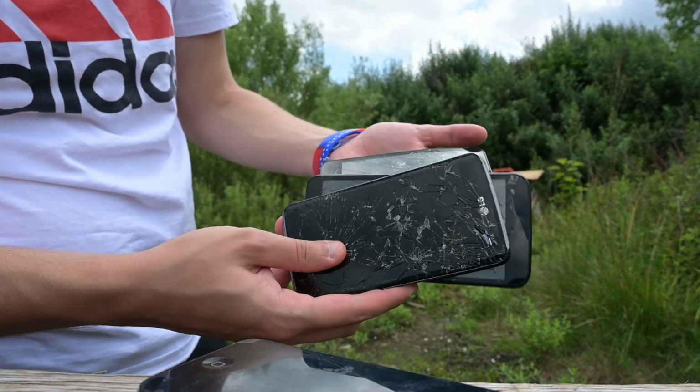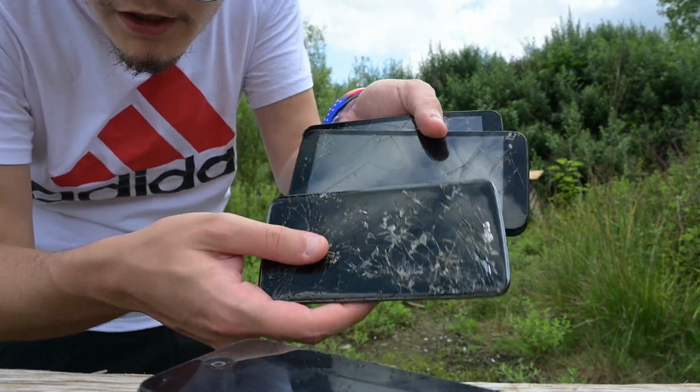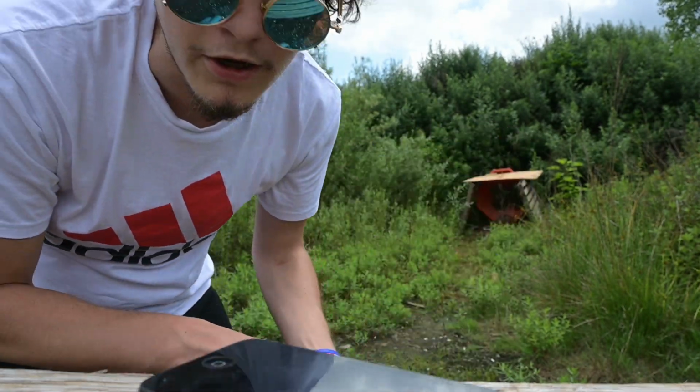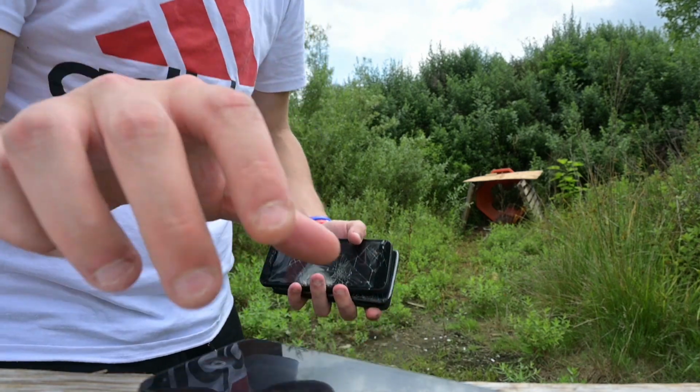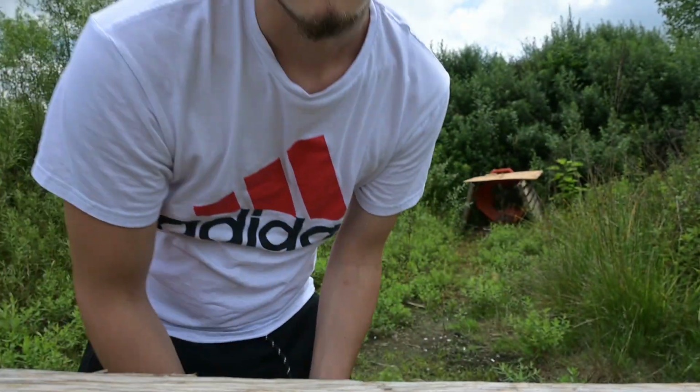Now these are the phones. They're already kind of cracked and destroyed. You know, no fault of mine, obviously. This one's still good, and this one's not cracked. Let's see.